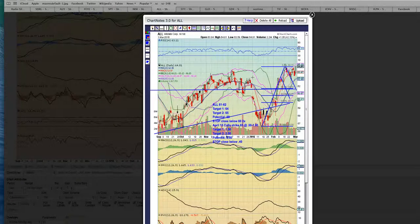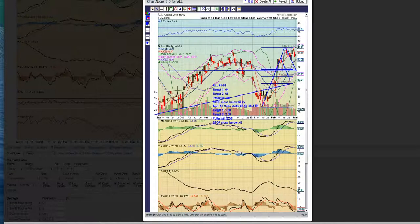Next ticker symbol is Allstate. This was a good trade. We triggered this at 62.50. I want traders to start looking to lock profits here. What we want to see this stock do is confirm a close above this high. This high right here is at that 64.95 level. We're at that 64.81.